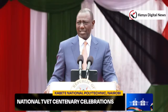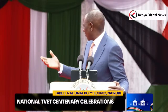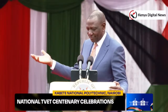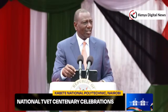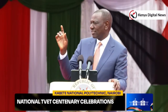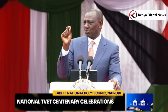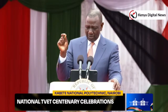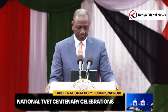state-of-the-art equipment. I want to thank Germany for what they have done in other TVET institutions. I want to thank Canada for what they have done in some of our TVET institutions. And I want the ministry to work with TVET managers so that we can carefully identify institutions that will benefit from the supply of our new equipment into different parts of Kenya.